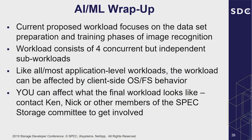All right, so why am I showing you all this? And so how do we wrap up AIML? The current proposed workload for AIML image recognition is focusing on the dataset phase and the training phase. I said validation too, because I think validation looks very, very similar. But the dataset and training phases of image recognition have 4 concurrent independent sub-workloads.